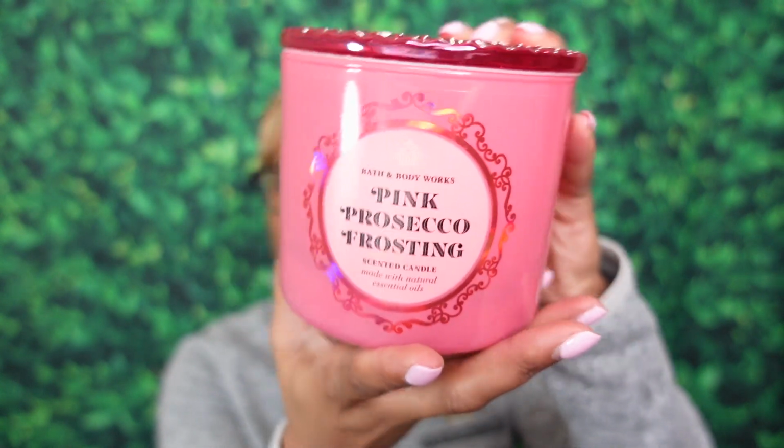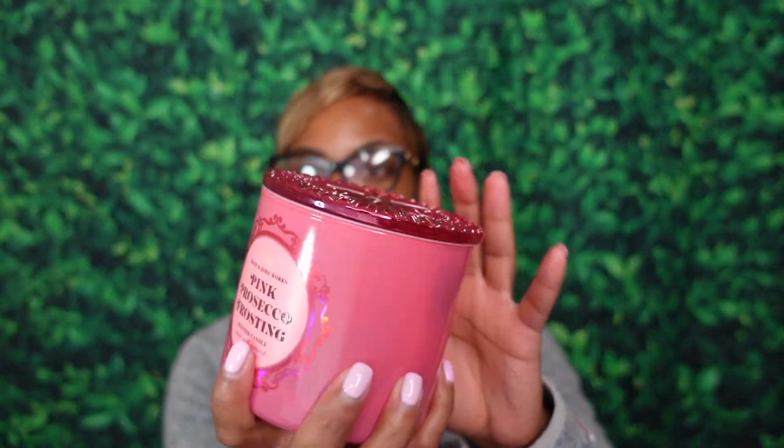All right, we're gonna keep the special edition going, and I do have another Bath & Body Works candle for you, and it is a special edition, well, special lid type of candle. And this is none other than the Pink Prosecco Frosting Candle, yes, aka part of the Pretty Lid collection that came out earlier in the year. So now let's get into the notes for Pink Prosecco Frosting. We have pink sugared buttercream, fresh blackberries, and chilled Prosecco. It's okay, true to its form.